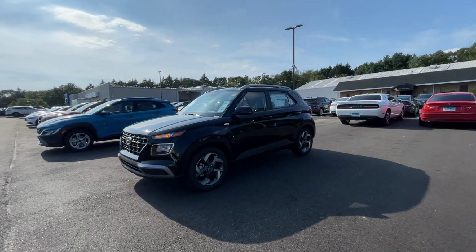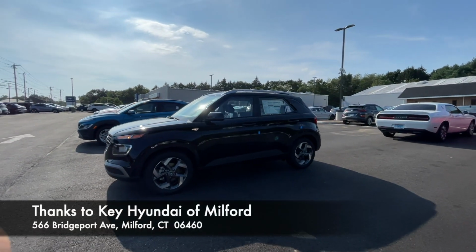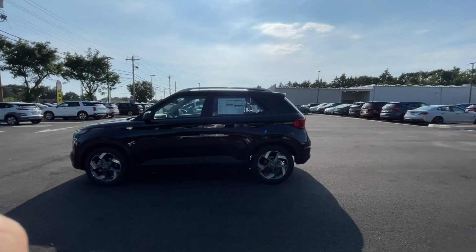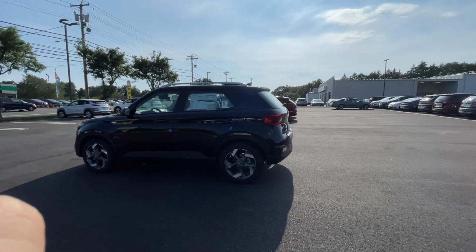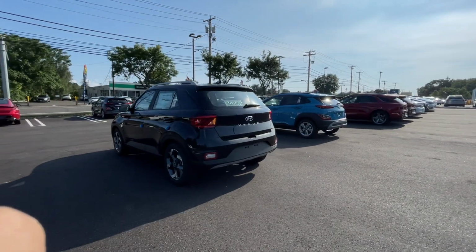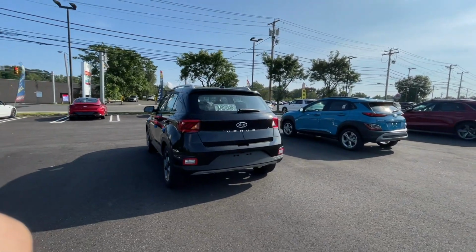In today's video I'm going to be taking the 2022 Hyundai Venue on a POV test drive. This one is the SEL trim and this is the mid trim. There are three trims you can choose from. There is the SE, SEL and Limited, but let's go ahead and take this SEL trim on a test drive and see how it does.